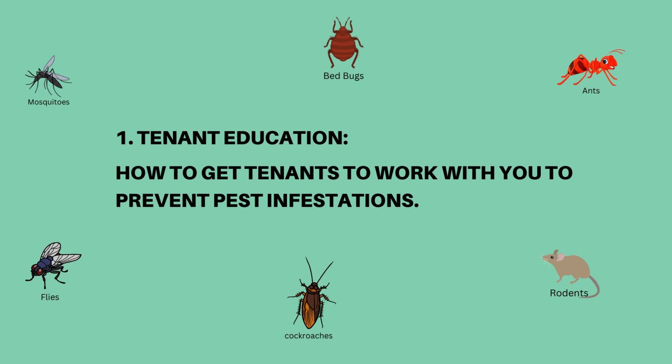So then let's get started with number 1, which is tenant education. And here we're going to talk about what actions we want the tenants to take and how we're going to communicate those actions to the tenants. I'm certain that you've seen all kinds of tenants. For the most part, you're going to get tenants who are clean, who take pride in their apartments. Then you're going to get the ones in the middle.